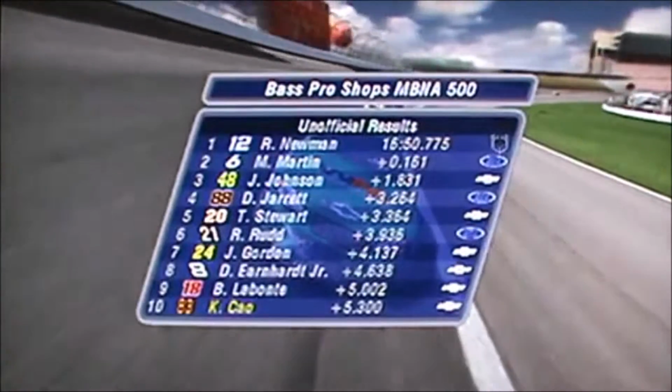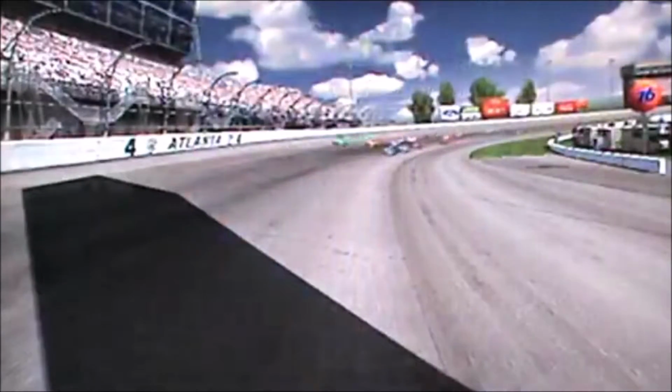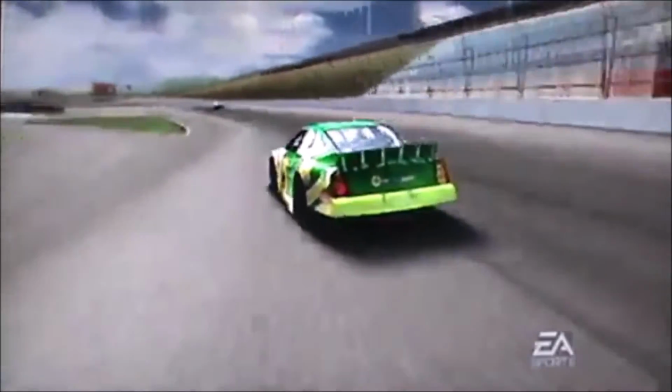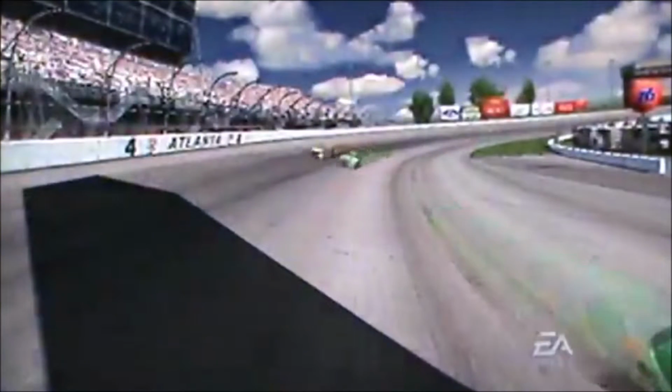Ryan Newman did hold off Mark Martin at the end. Mark Martin was coming with those fresh tires, and that lap traffic helped too. Lead changes were pretty scarce. You could definitely tell the drivers who had the stronger cars. They got out front early and stayed there the majority of the race. The 83 car took excellent care of his race car.